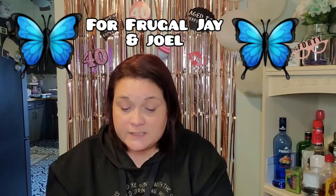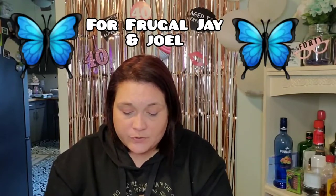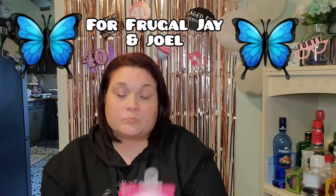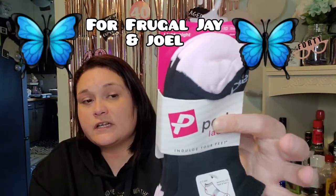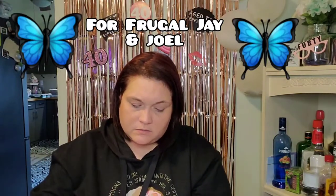Okay, and last but not least, in this haul, I will show you guys these Peds, but these are full. These are like ankle socks. You get 3 pairs of lightweight, low-cut, size 5 to 10. Ladies, indulge your feet. Arch support. Nano glide fiber for blister resistance. And premium fit. So I like the footy one, so I'm hoping these are just as good, if not as good. I wonder if they have the price, what these would have been retail.